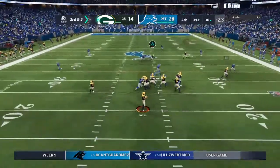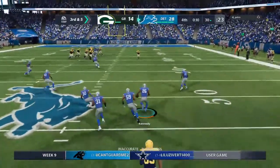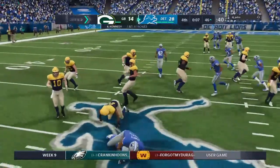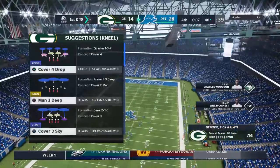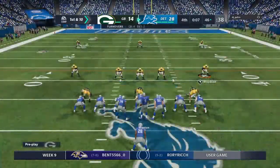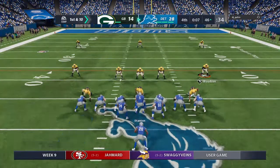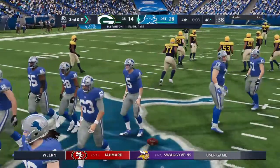Back to throw here. And this is intercepted, and that should do it. Picked off at the 46, and a return across midfield into the 46-yard line. They can only stop it one more time as they take the knee.